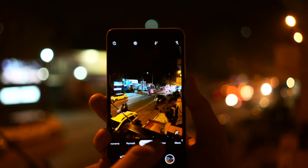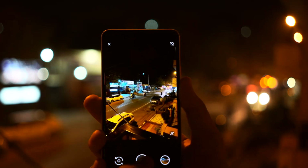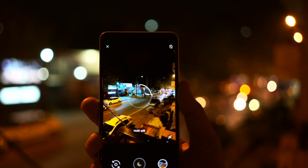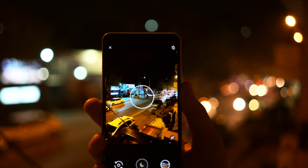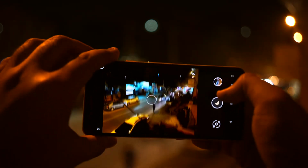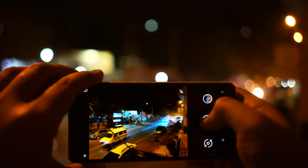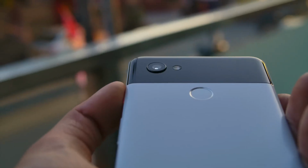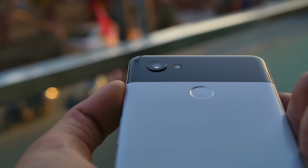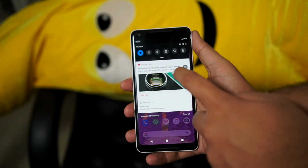The camera still beats most of this year's flagships and is definitely better than any mid-range phone in the market today. Some features like Night Sight, which made their debut with the Pixel 3, also came to the Pixel 2, which has further enhanced the overall experience. Overall, the camera on the Pixel 2 XL is a huge thumbs up and definitely one of the selling points of this phone. Let's talk about the battery life.